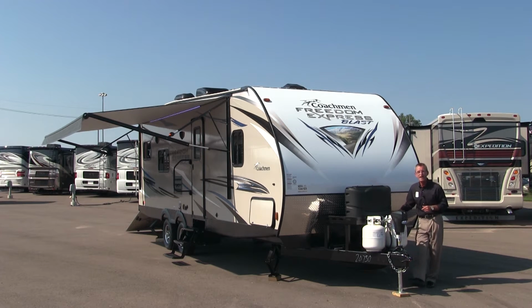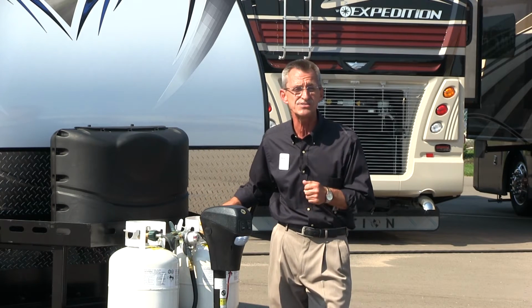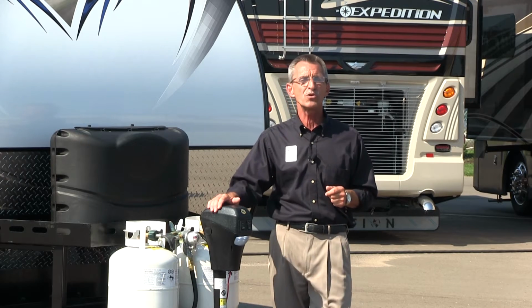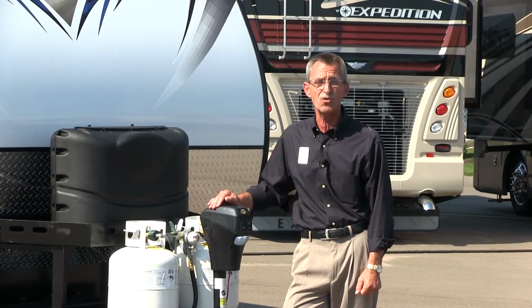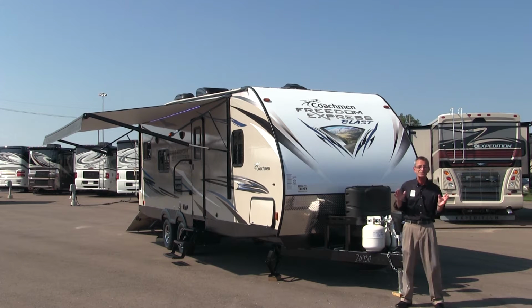You have a rack for two batteries, two 20 pound LP canisters on board with auto switchover, never run out of fuel, and of course, power tongue jack that makes life so much easier getting this on and off your tow vehicle. But most importantly, compared to other toy haulers, this one only weighs 5,800 pounds. Pretty amazing. Let's go check out the patio side of this coach.